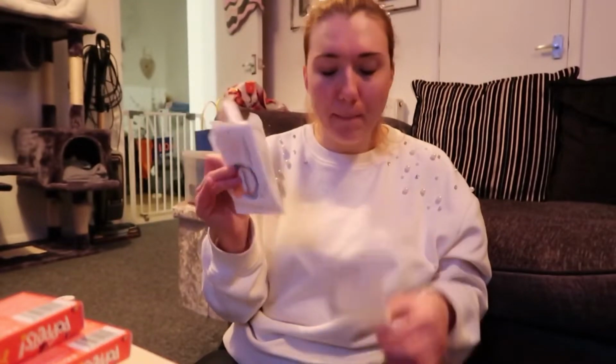I picked up some feminine wipes. These were 99p each, and I'm sure I get them cheaper in Savers, but these are the proper Femme Fresh brand, so you can't really complain.